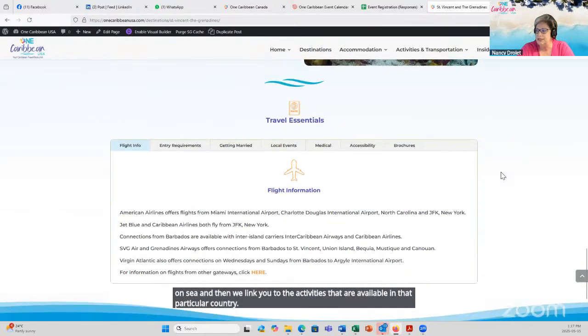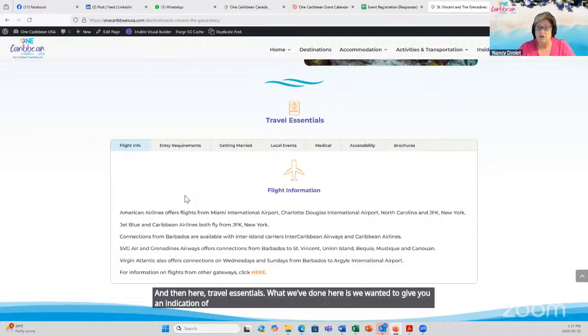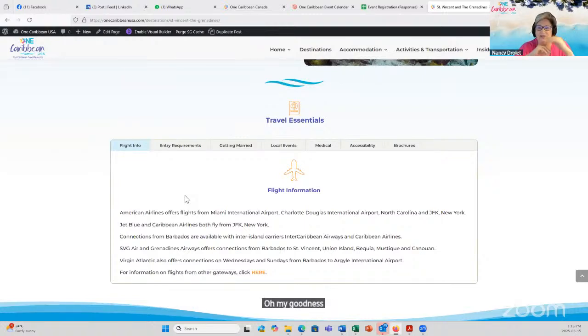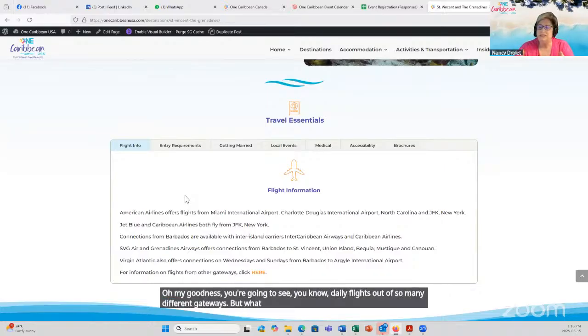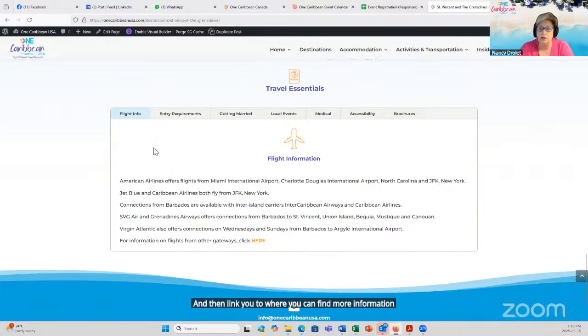And then here, travel essentials. What we've done here is we wanted to give you an indication of what flights are available from the US to St. Vincent. So sometimes there are flights that go daily. If you clicked on Nassau Paradise Island, oh my goodness, you're going to see daily flights out of so many different gateways. But what we wanted to be able to do was to tell you what gateways, where can you find direct nonstop flights? And then link you to where you can find more information. So that's what we've done there.